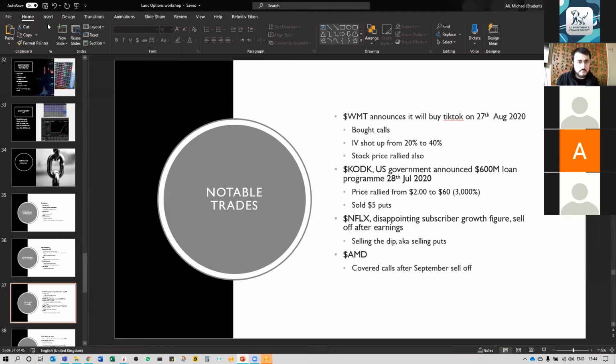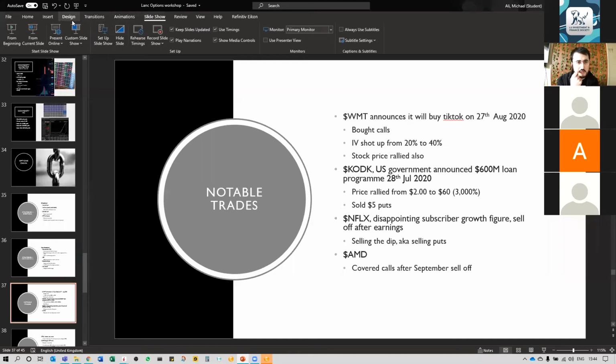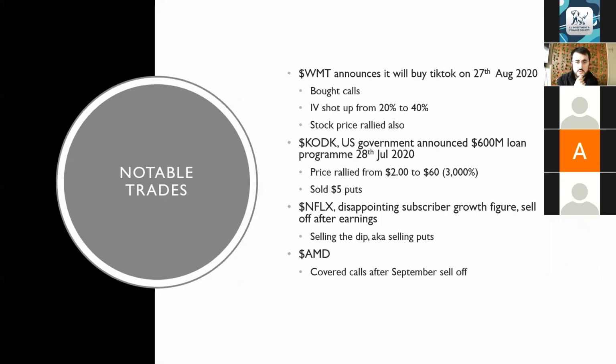And some notable trades. Let me just go back into full screen. Some notable trades with Walmart. On the 27th of August, they announced they're going to buy TikTok. I bought some calls, and the IV shot from 20% to 40%, and the stock rallied as well. So that was a nice profit there. Kodak as well. When the US government announced they're going to give a grant or loan of 600 million, the stock rallied from $2 to $60, a 3,000% rally.